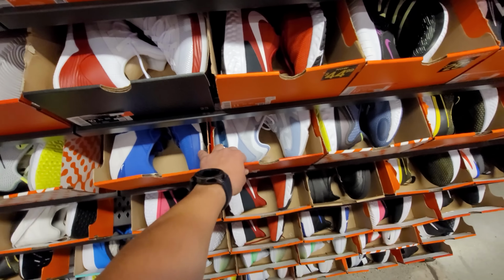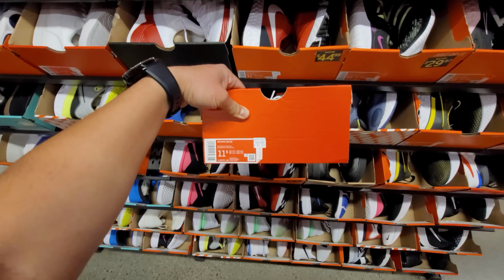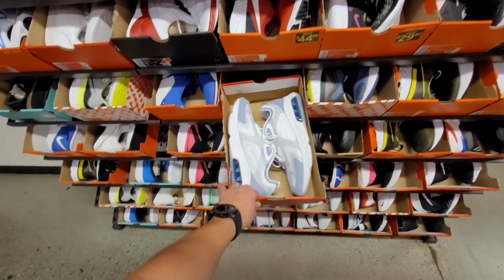All right, I just asked one of the workers. He said they don't have anything in the back. I don't know if I trust them, but yeah. Air Max 200s right here going for $100. Size 11.5.